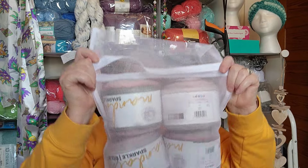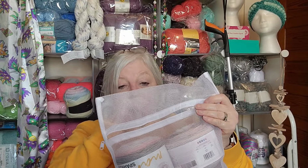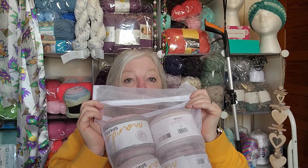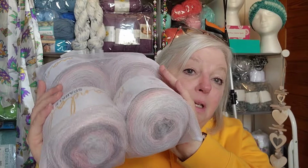I'm going to love this for packing cakes. Look, they just fit perfect. I mean, 6 would fit just extremely perfect, straight up and down like that. I love that. This is going to be, I think, my new bag for cake yarns. Because see how well they fit?